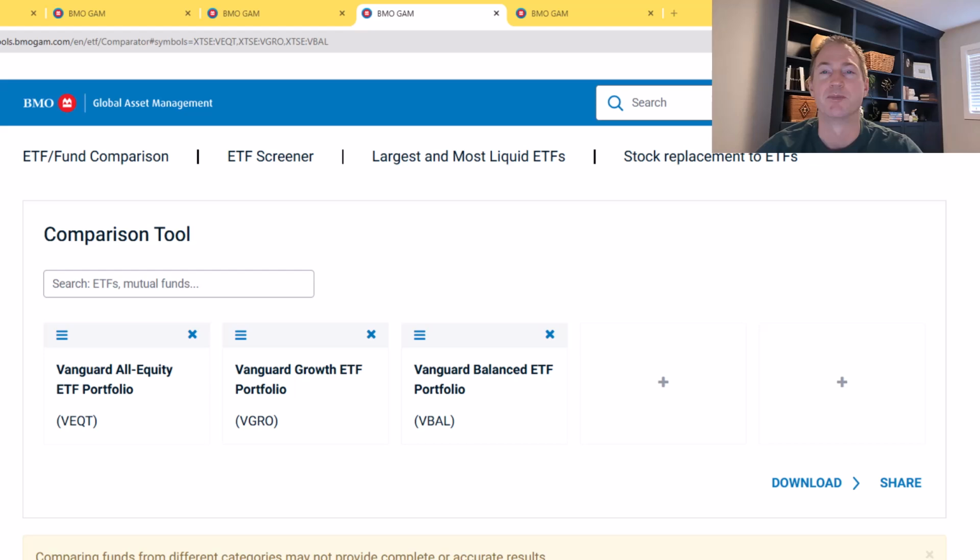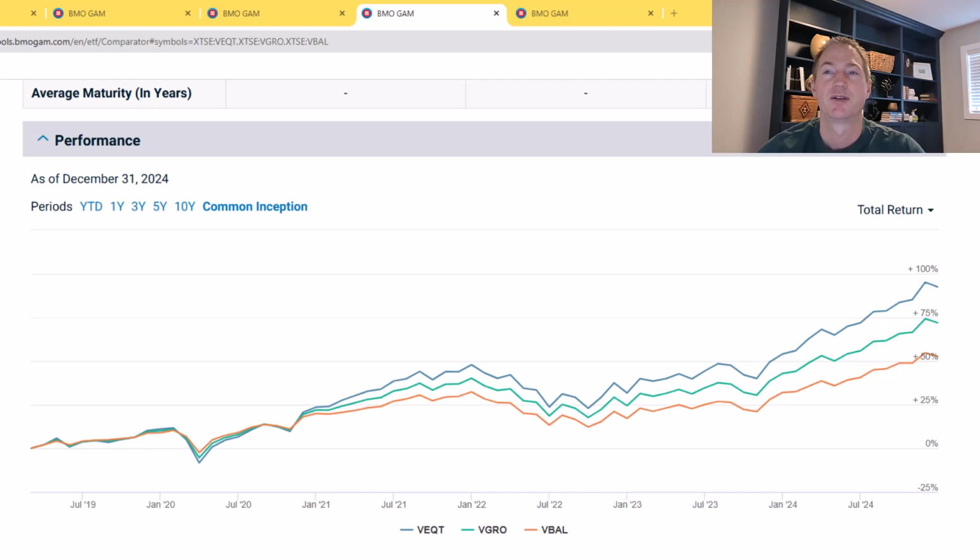So I just wanted to compare the 3 different ETFs, the 100-0, the 80-20, and the 60-40. And I've decided to just use Vanguard's 3 portfolios. So you can see here from the common inception that the all equity portfolio has outperformed, and it will. In the long run, the more equity you have, the greater your returns will be.